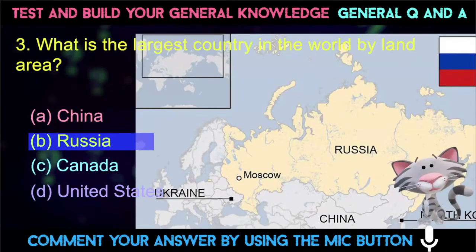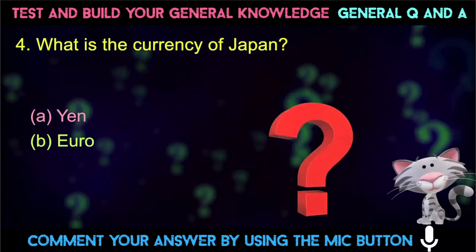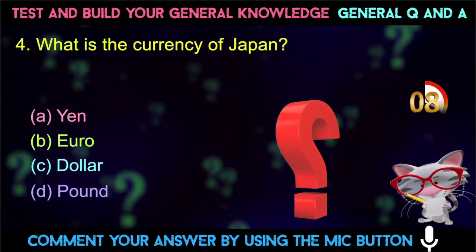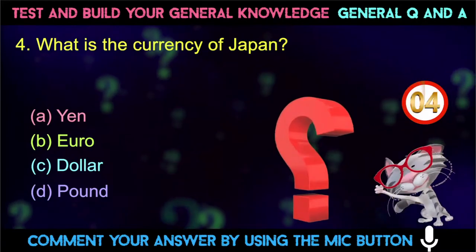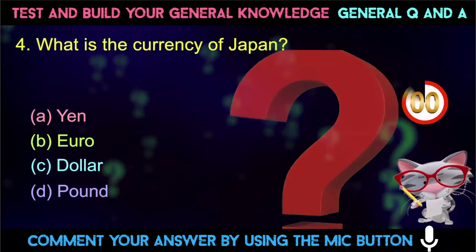What is the currency of Japan? Options are yen, euro, dollar, pound. Answer is yen.